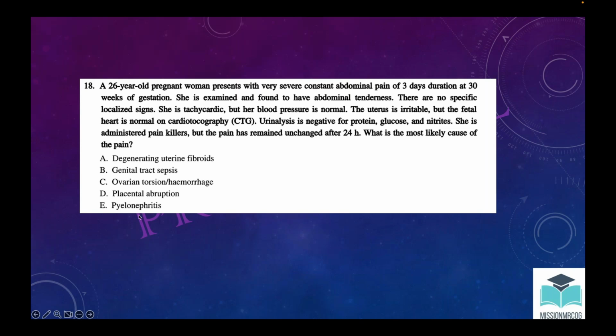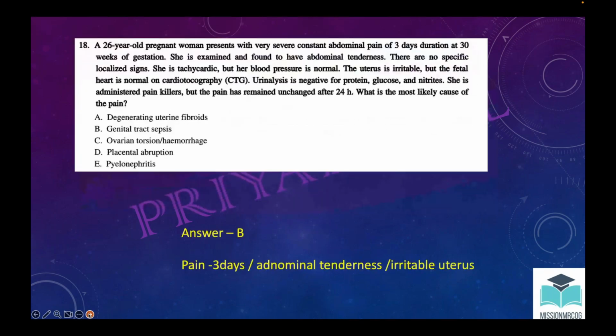UTI has been ruled out, so it is not degenerating fibroid because localized problem is not there. UTI is different and genital tract sepsis is different. So B seems to be the best answer. Pain for 3 days, abdominal tenderness, and irritable uterus. Irritable uterus means endometritis kind of thing is there. Because of that, it is genital sepsis.